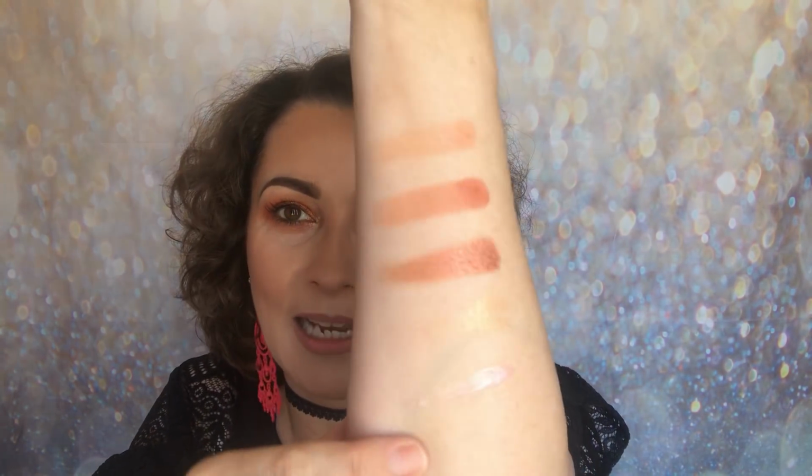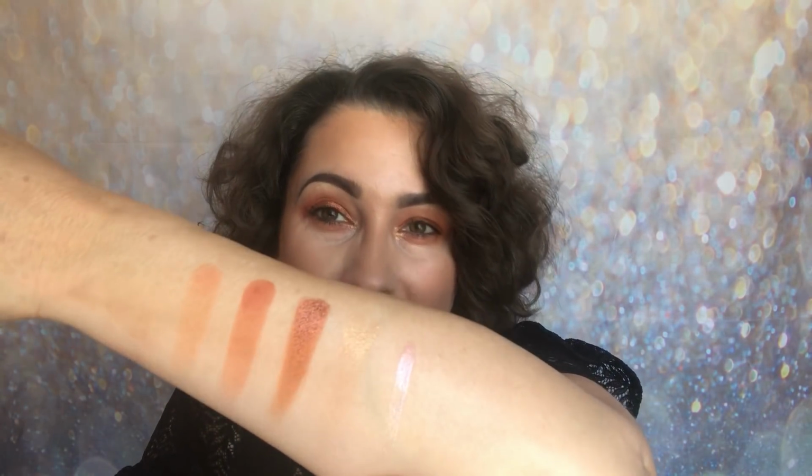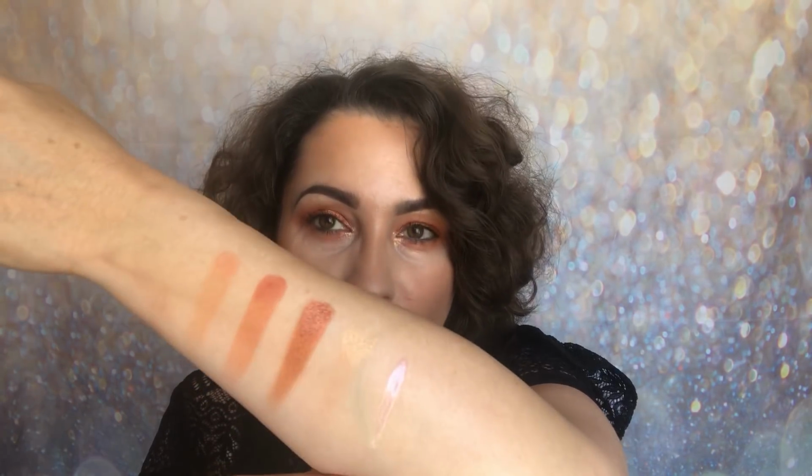Now this one is 05. It's very light pink. Whoops, nearly put it on the eyeshadow. It's very light pink, so you may not find it easy to see. But it is beautiful because it has that glitter reflect in it. It doesn't look as glittery until the sunlight hits it, but it is beautiful.